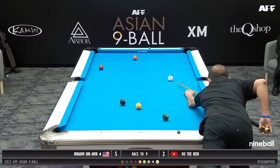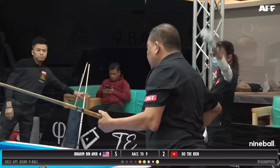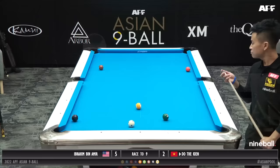Is he loading this up the other way? He is, you know. I didn't like this. I didn't like it at all. Agreed. It seemed like one rail was the easy shot to do, the conventional shot, but he decided to load up, go two rails. A little unnecessary, in my opinion.